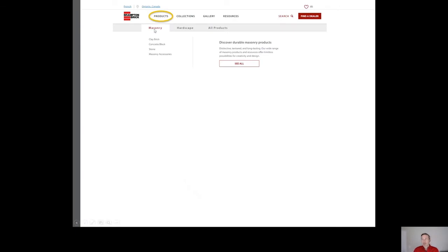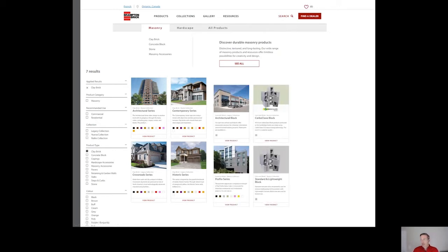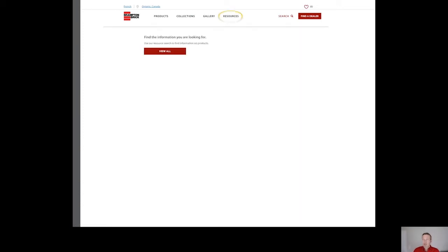Again, if you're into products, you can say clay, concrete, stone, or accessories. The new website's divided with almost like a filter on the left-hand side. You can sort to see what you want to see. So these are all the clay brick products. There's your concrete block, there's split-faced, there's your Carboclave product, which actually is in all of these other products, but it's got its own little tab. And then we have the concrete stone side of things. Those are the three main masonry topics.